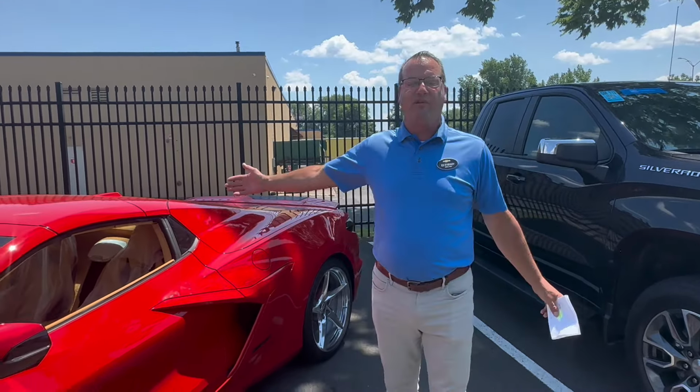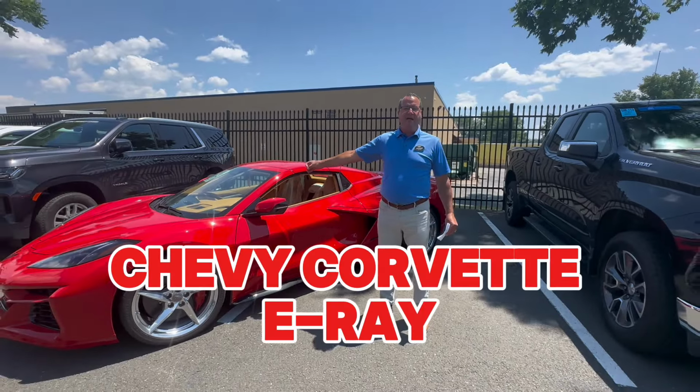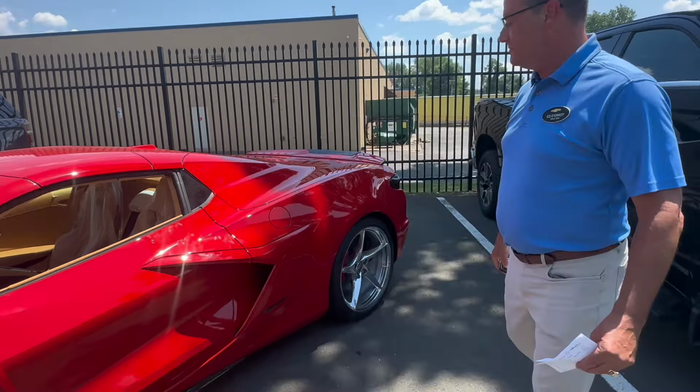I have this unbelievable car, all new Chevy Corvette E-Ray. A lot of misconceptions about this car and hopefully I'm going to clear it up. So my first one is this. It's got remote start on it. I'm going to fire it up. Let's see how this car sounds.